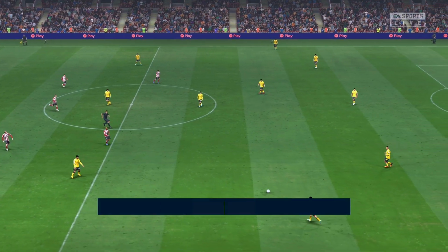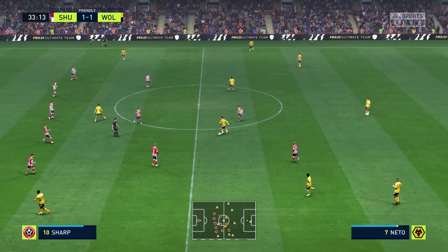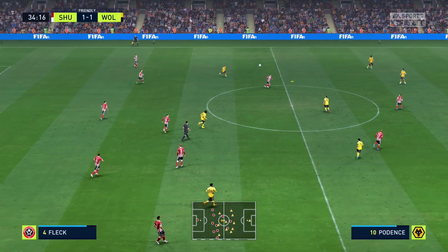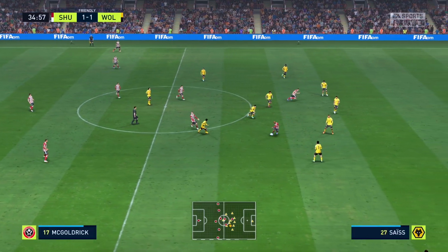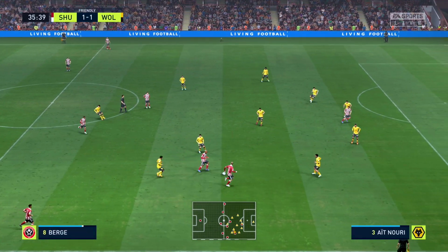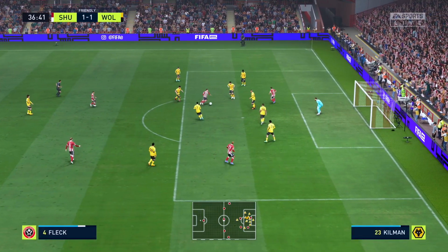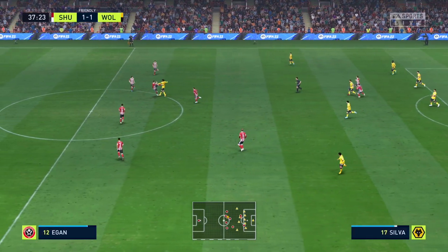So underway again here on the back of that leveller. Spot on with that tackle. Berge. That's the kind of shielding play you expect from him. It might be the moment to get them ahead. And the challenge, crisp and clean.